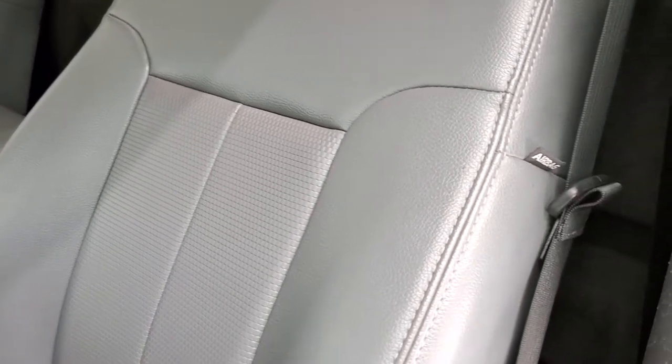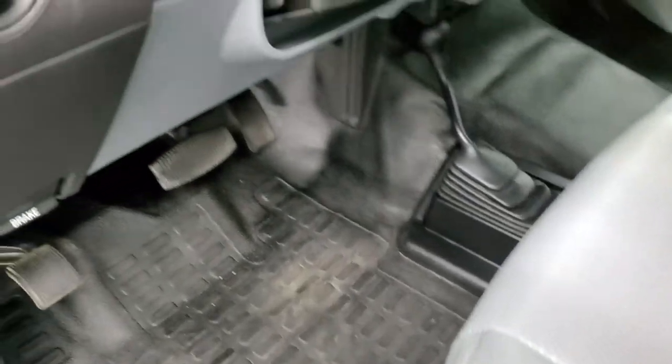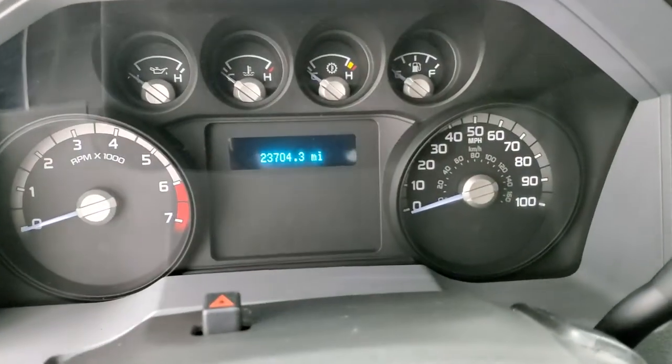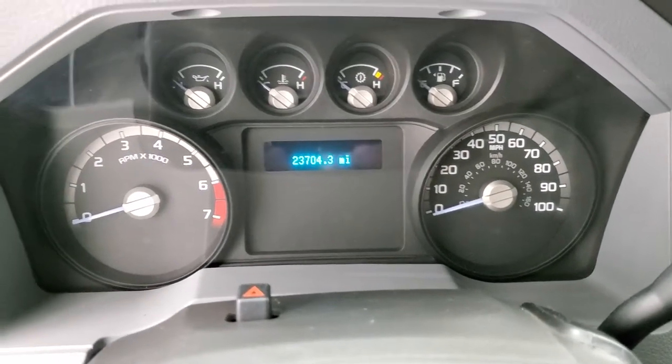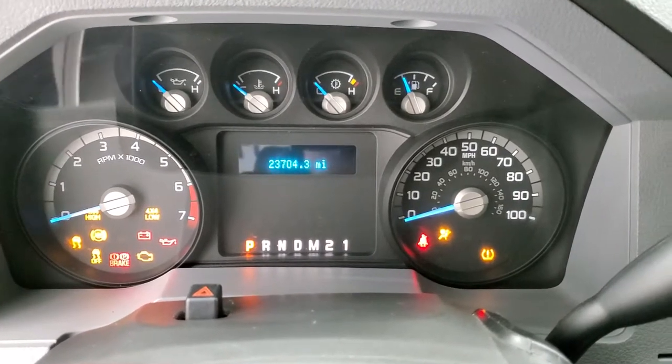Seats are in really nice shape. It does have side curtain airbags, and you do get driver's side lumbar. Factory rubber floors, power windows, power locks, and power mirrors. And as we hop inside, you can see that this one has 23,704 miles. Turn the ignition on here.